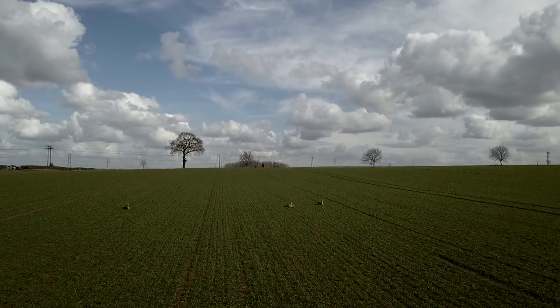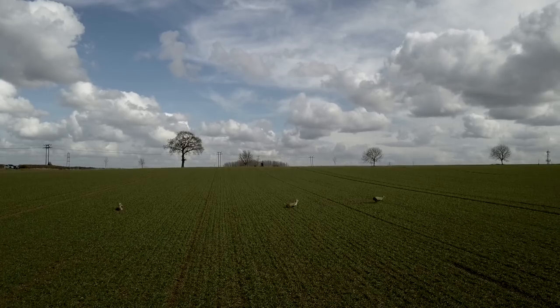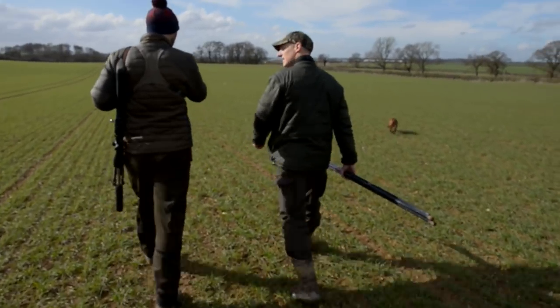And just as we got into position here, they stood up and the adrenaline just went through the roof, but I enjoy the buzz still, which is good.